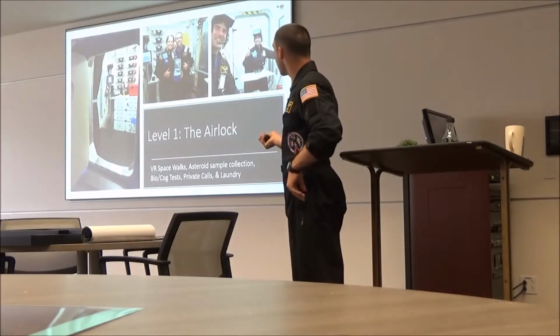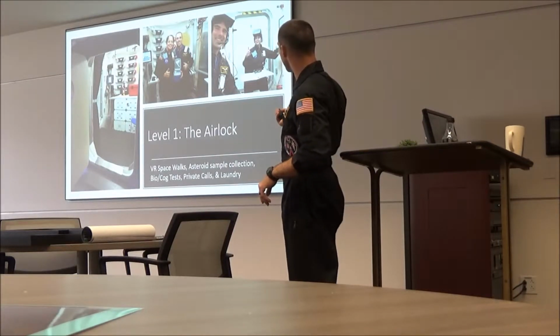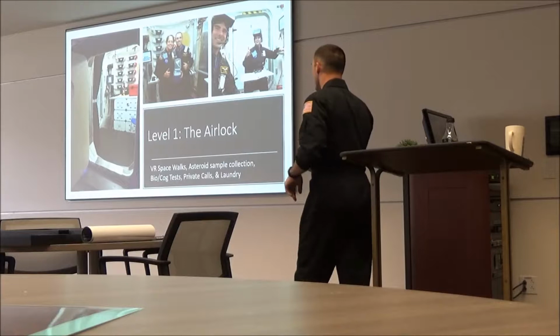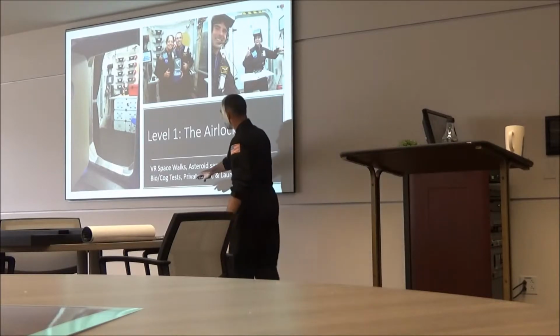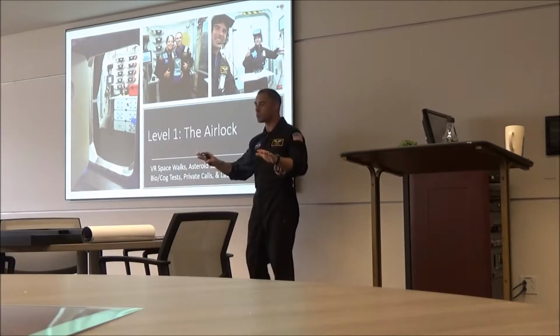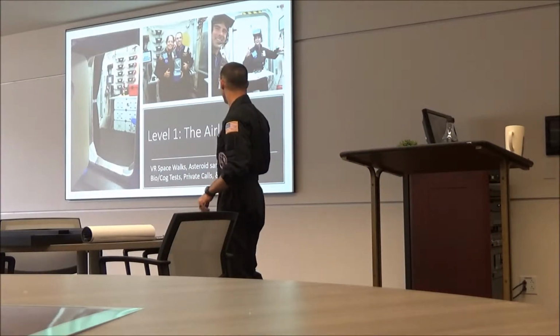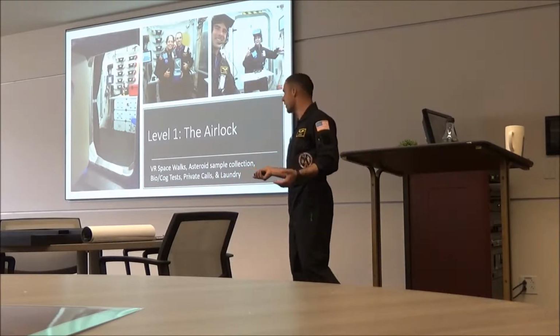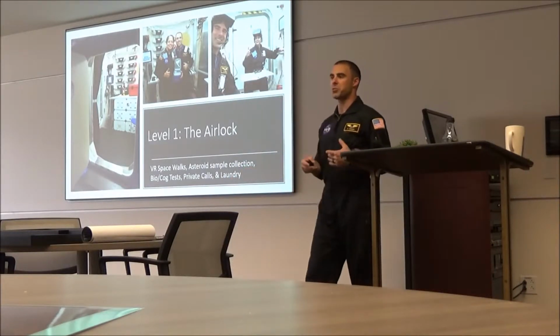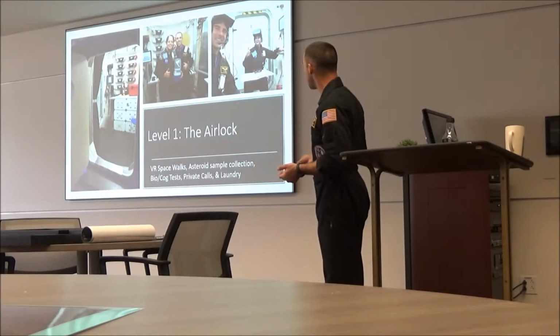Now we also have the airlock on level 1. This is that side area. That's where we're going to do some of our asteroid collections and our virtual reality. So I'll jump into that in just a minute. But we also conduct our private calls. We do weekly psychology calls with the psychologists, make sure that each of us are doing pretty good, resolve any conflicts that might be occurring, as well as any doctor calls or anything like that. And this is a really good spot where we like to dry our laundry because it's very well ventilated. So that's kind of where that happened.